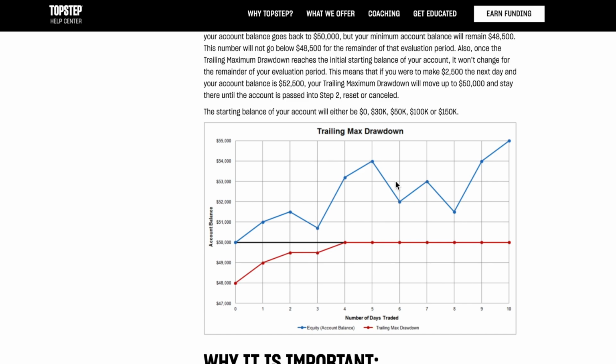So really quickly, you have a daily drawdown to worry about, you have a trailing max drawdown to worry about, and if you're in phase 2, you have a weekly max loss as well. So essentially, here's what I would do every single day. Figure out what those values are. Whatever one is the smallest, that's the number that you can't violate.